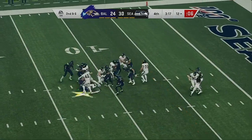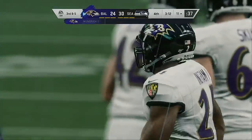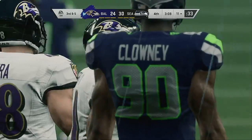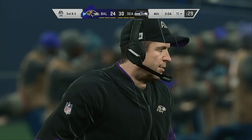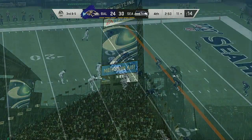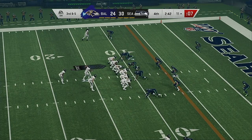Again, they'll run with Ingram. And he'll be dropped at about the 11 after only a yard. It's a gain of a yard. And it's third down. One of the bigger plays in the game thus far. The crowd getting into it as we come up on a big third down.